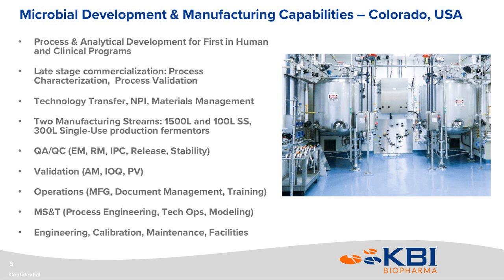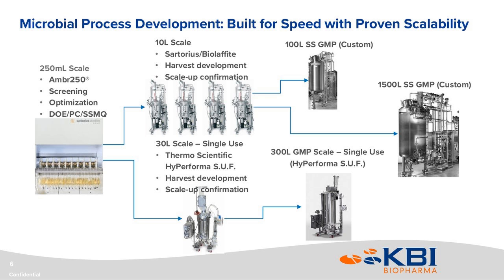So, getting an even closer look at what we do here and what my group does specifically, as I mentioned, I'm the Associate Director of the Upstream Process Development Group. Within our microbial process development work stream, we have a couple of trains that we use as a jumping off point for all projects that come into our lab.